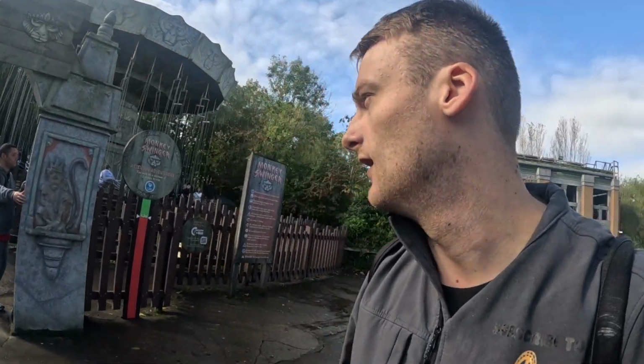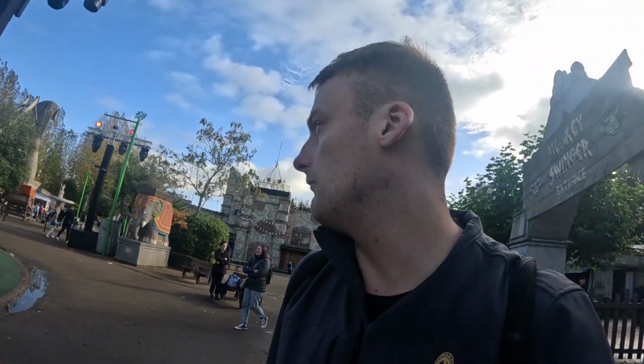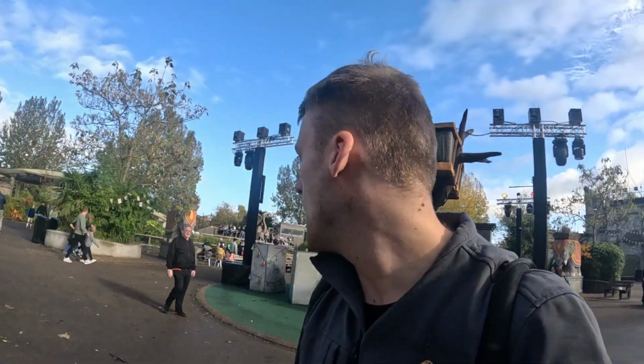Since having the Jumanji area here at Chessington, which was a really good success here at the park, I would love to see a brand new area here at Chessington. It'd be really nice to see. Also, I think they're gonna make room for new flat rides as well here in the area. So yeah, I can't wait to see what they got in store here at the park.